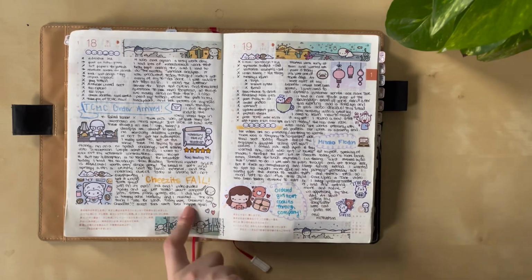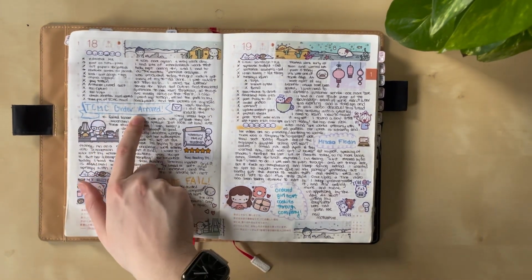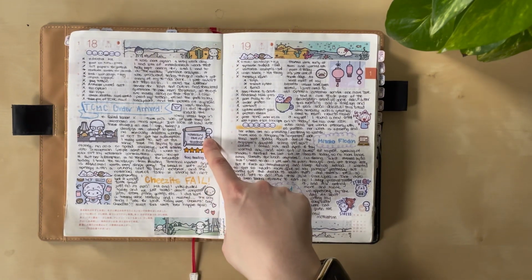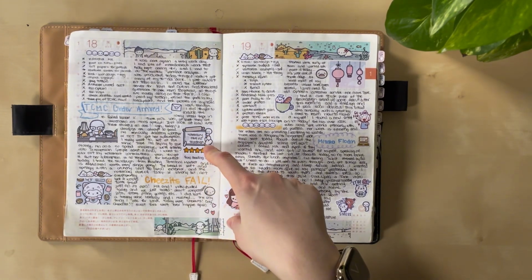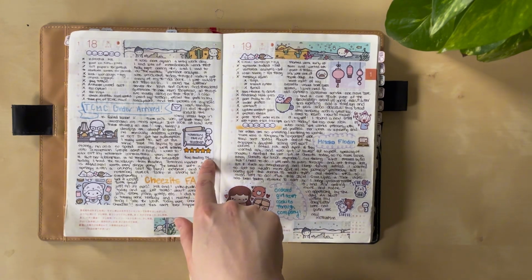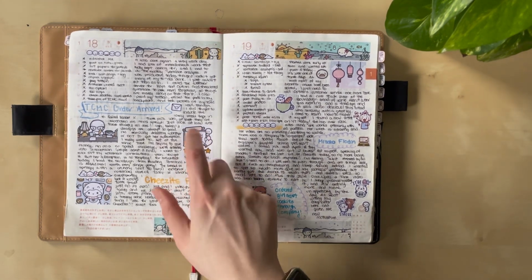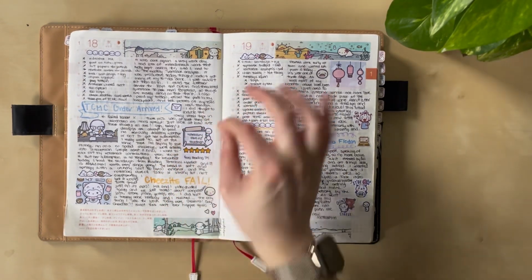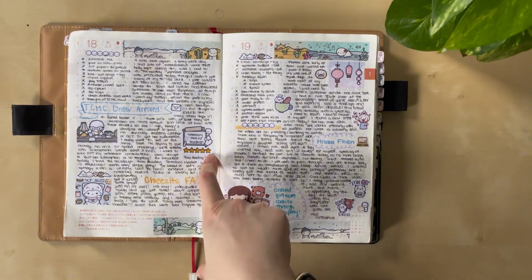And then after this, my TCMC order arrived. And I also tried baking rosemary olive oil sourdough. Oh no, sorry. This is from Reading Terminal Market that I got in Philly. So I got a rosemary olive oil sourdough, and it was delicious. I rated it 5 stars.